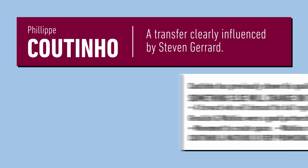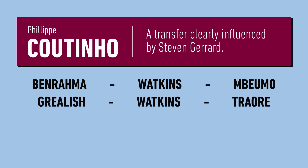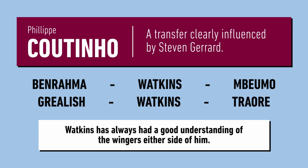And whether it's been at Brentford with Mbeumo and Benrahma, or at Villa with Grealish and Traore occasionally, Watkins has always had a good relationship and understanding of the wingers either side of him.